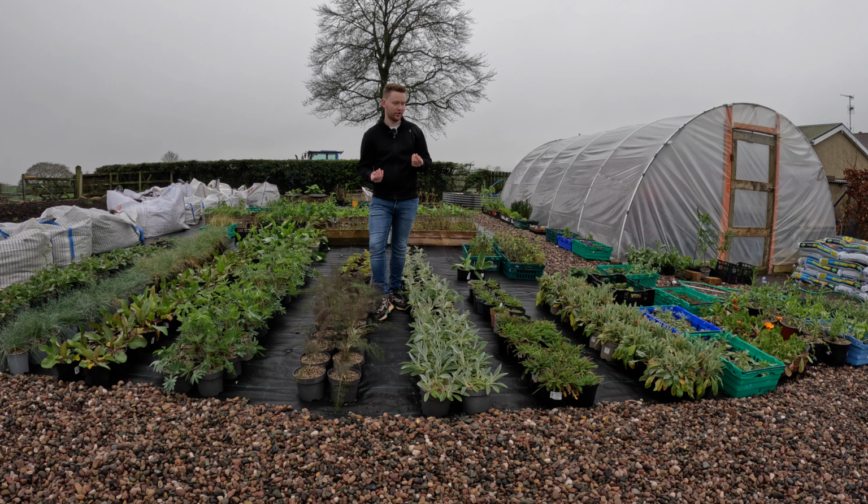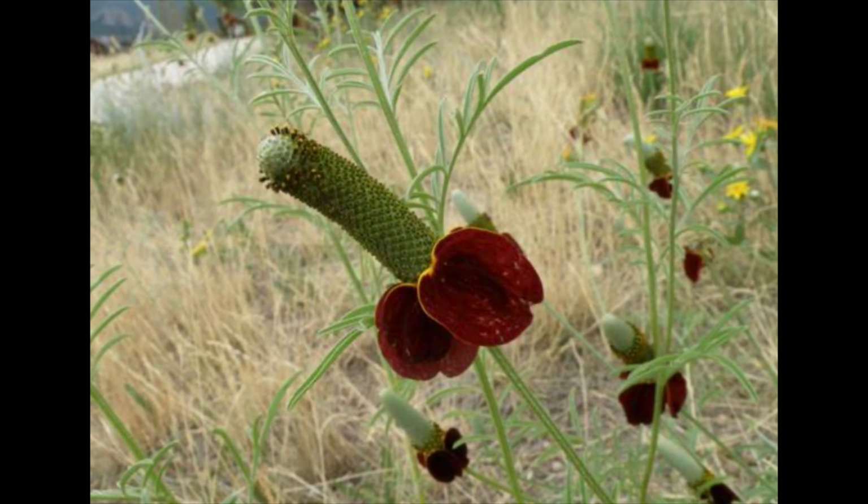Again, really late flowering in the season, so that'll take you into your August, September time. And it literally does look like a little Mexican hat. So absolutely stunning wee flower. Yeah, would really encourage you to buy that.